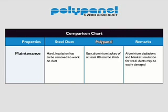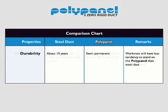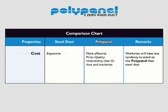Maintenance. The insulation blanket has to be removed from sheet metal duct to carry out any maintenance. Polypanel has no jacket and is easy to work on and repair. Overall durability. Sheet metal has an accepted life of about 10 years. Polypanel is semi-permanent. Cost. Taking into account the cost of materials and installation, Polypanel will usually be much cheaper than traditional sheet metal plus insulation.